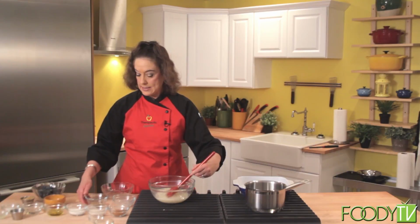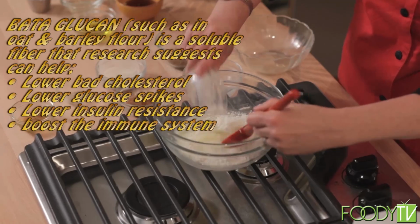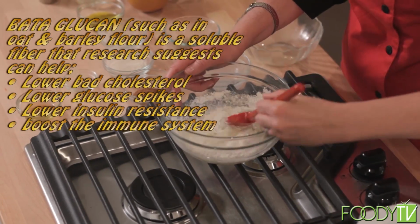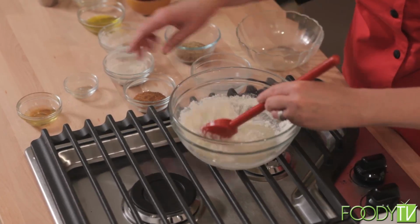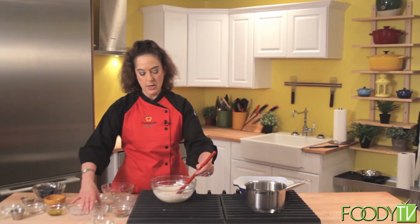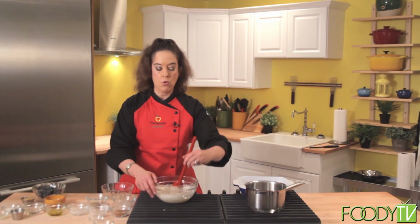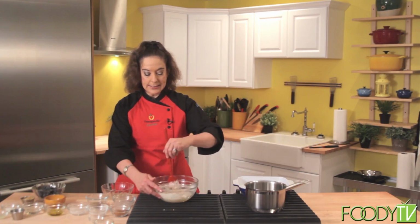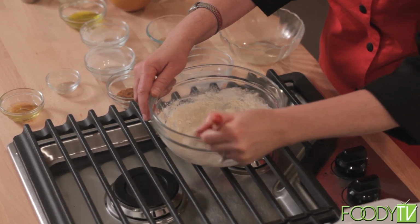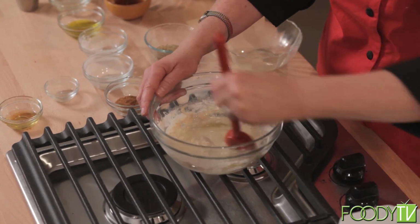Next, we're going to add some flour, and I use an oat flour because oat flour is high in beta-glucan, and that is also something that is friendly to IBS. You don't want to eat the wheat flours. I'm also adding barley flour. Now, barley flour is a wonderful flour to cook with. It does have gluten in it, but it's really good for diabetics because it takes a little longer for the glucose in it to get absorbed by your bloodstream. So whenever I'm cooking for diabetics, I always use barley products.